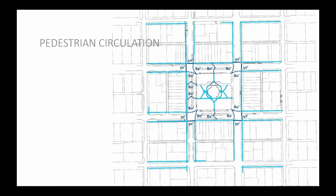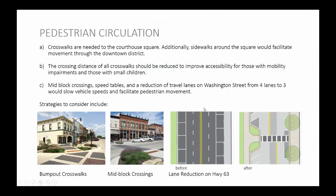This is Bloomfield. This is just showing in downtown Bloomfield there are actually no crosswalks to the historic courthouse. And the crosswalks that do exist are in other places at pretty long distances. And so there we looked at a number of strategies, and these are pictures of West Union, to improve the walking atmosphere. So we added mid-block crossings. We added these bump outs, which, as you can see in the image on the right, shorten the distance of the crosswalk.